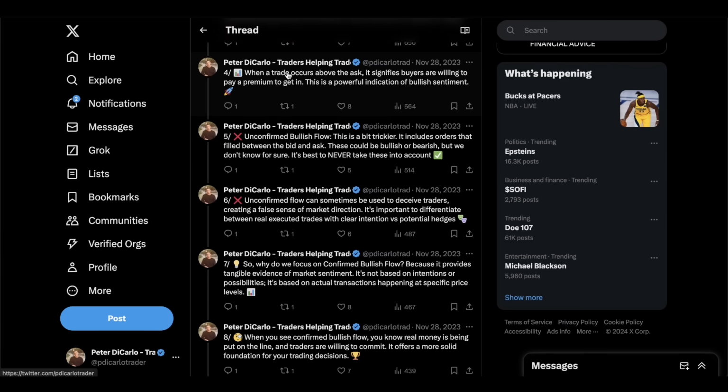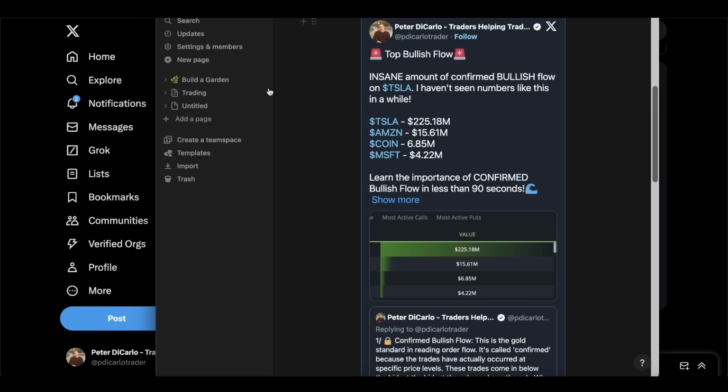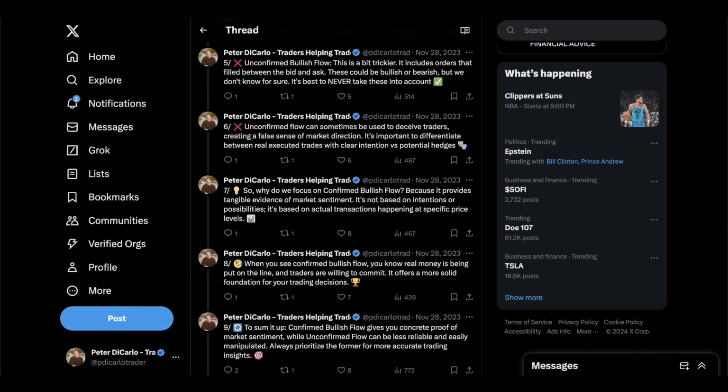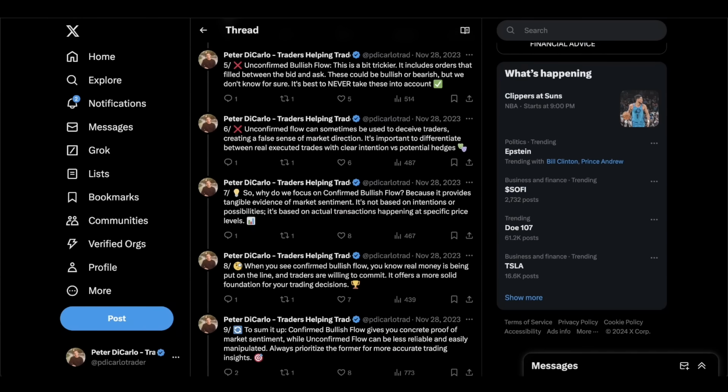Now, the opposite, when a trade occurs above the ask, it signifies that a buyer is willing to pay a premium to get in, so much so that they're willing to pay above the highest asking price. This is one of the most powerful indications of bullish sentiment. And most of these buys were above the ask, which shows that people are just trying to get into these contracts and they don't even care how much they pay. And we're not talking small sums of money here. Hedge funds and hedge fund managers are not stupid.